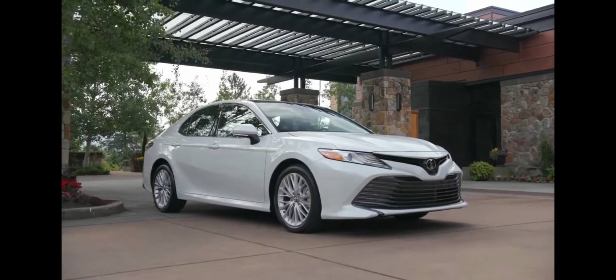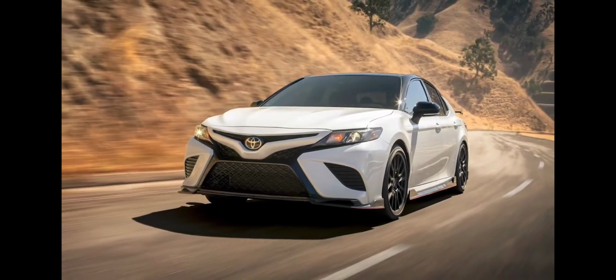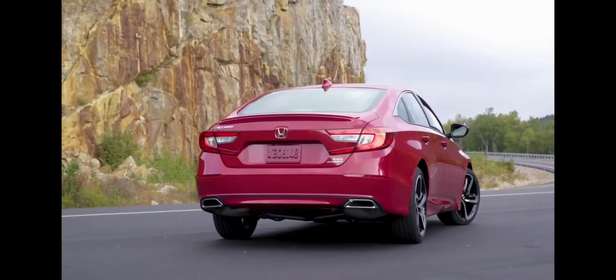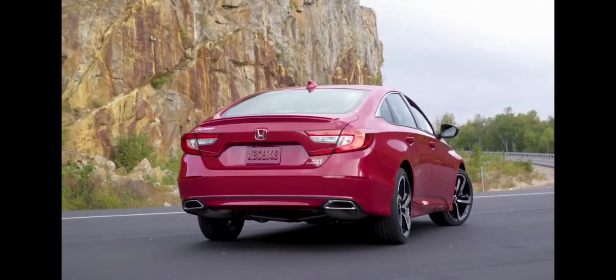On the outside, Toyota has more aggressive styling, especially if you jump to the sporty TRD trim. Honda keeps its Accord more conservative, but that's a look that many find appealing. Though with its sloping rear roofline, there's still a hint of adventure, but just a hint.